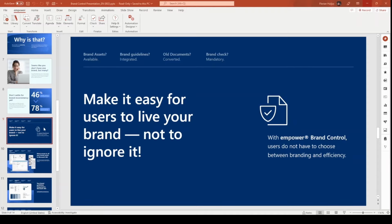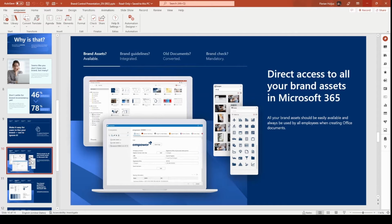An additional ribbon is inserted into PowerPoint, and it's prominently placed between the file and start. It contains all of the functions and features one would need to create and design consistent documents with ease. Specifically, there are 4 areas where the software helps you and your users. Let's start with the first one and look at how brand control makes your brand assets available to all users. Brand assets are all the components that the user needs to create brand compliant documents, all the document templates and all of the design elements.